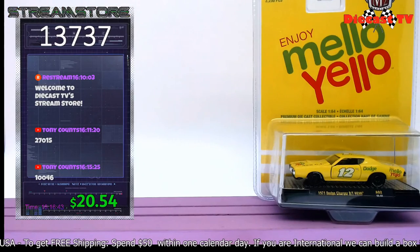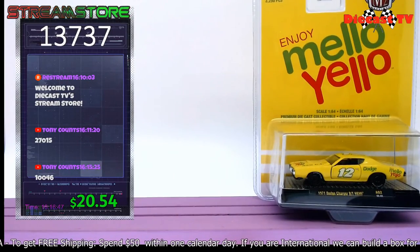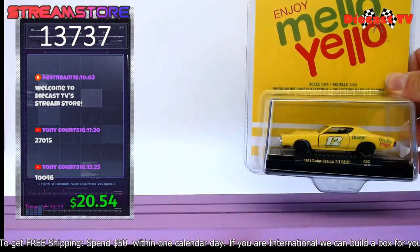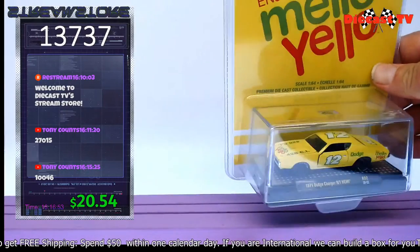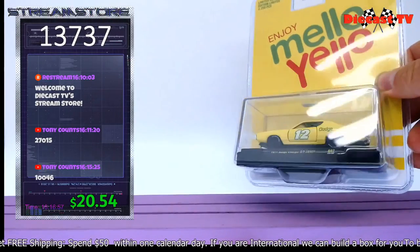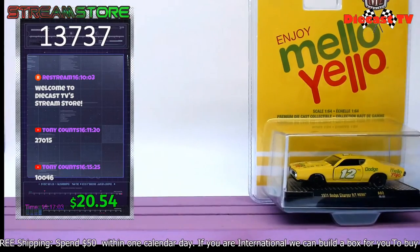Pay attention, there's only 3,250 of these beautiful yellows in the entire world. Pay close attention. 1971 Dodge Charger R/T Hemi 426, baby. Holy pig, I love this car. Look at the sleek lines on it. This is fresh. This just came out.